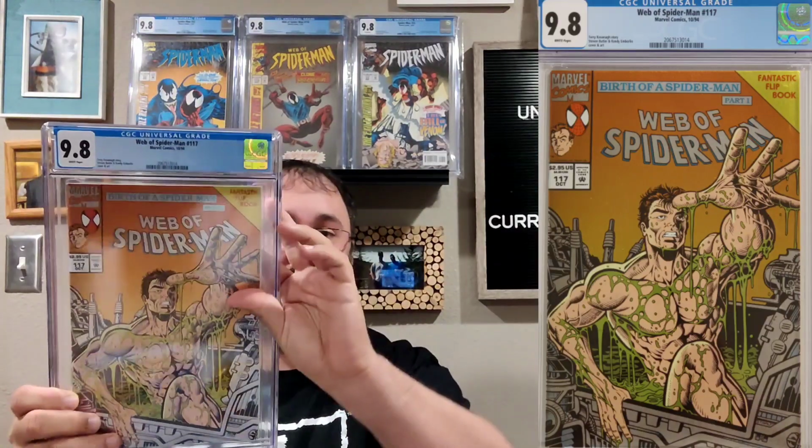So, all right, now this next one here, we got Web of Spider-Man number 117. This is another foily cover. Love this one. Got it in a 9.8. And it's coming out of this green oozy stuff. I don't know about that. But this one does have a flip cover to it. So you flip it around like this, and you got Ben Reilly with Spider-Man getting ready to give him a knuckle sandwich like he's trying to take his lunch money or something. It's bullshit.